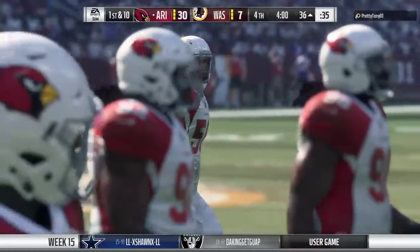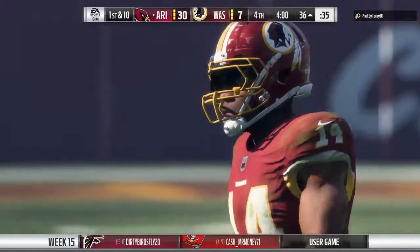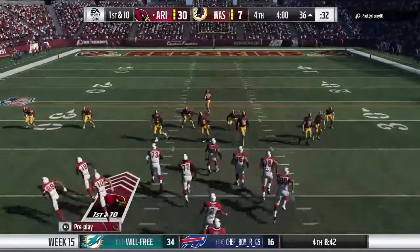2011, wasn't it? Kurt Coleman. Oh, yeah, that's right. With the Eagles. That's right. Then with the Eagles, and I believe it was against Washington and Rex Grossman. That's correct. Really nice starting field position here for the offensive unit.